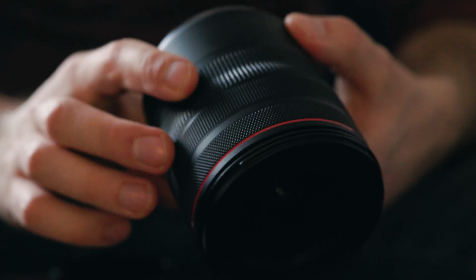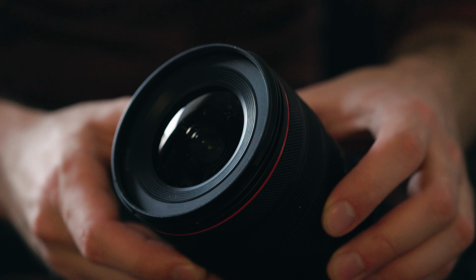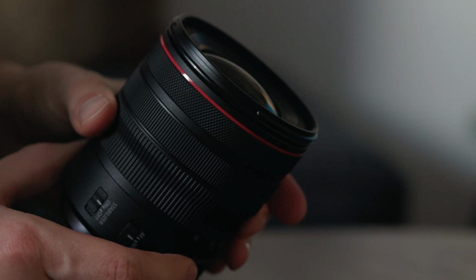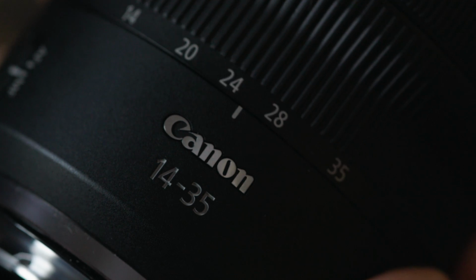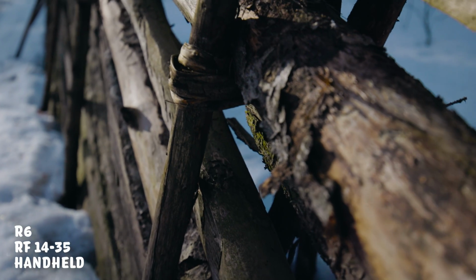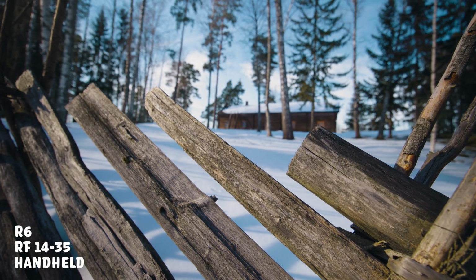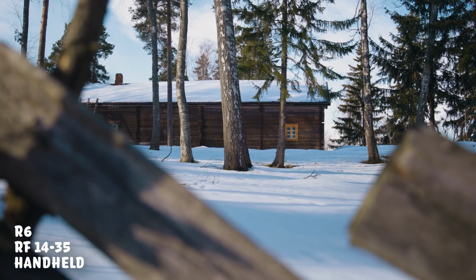And now I've used it for almost half a year. And spoiler alert, I love it. I mean, it's not all perfect, but let's start off with the good stuff. So first of all, the RF 14-35 is an extremely versatile lens. I don't think I've ever used a lens that can do this much in the wide end. The 14mm is incredibly wide and the 35mm is a really nice medium wide focal length.